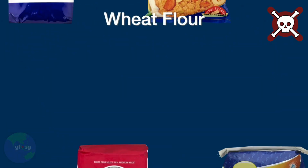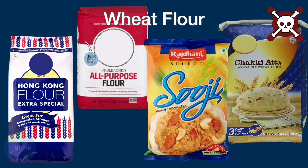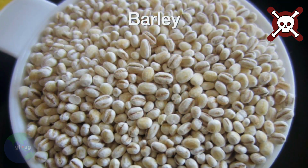There are lots of different names for wheat flour. A few of them include all-purpose flour, top flour, self-raising flour, cake flour, bread flour, atta, rava, and soji. If flour is included on an ingredient list, it can be assumed to be wheat flour. All varieties of wheat can be made into flour, including semolina, spelt, kamut, and durum. They all contain gluten.